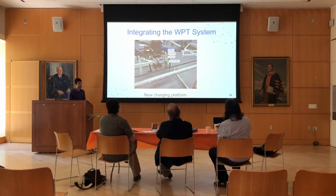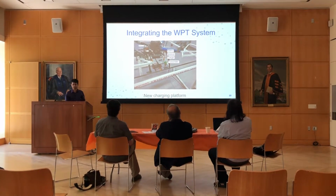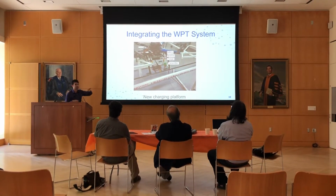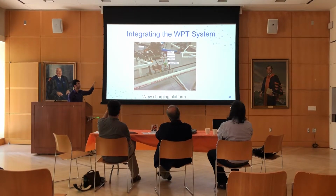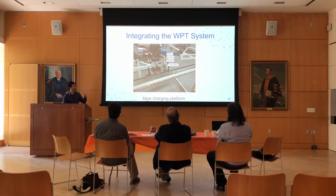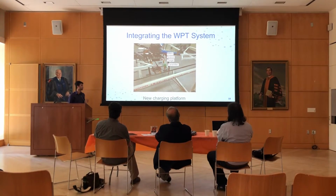So this is what the final system should look like. I'll have a transmitter, and then instead of the 4 chargers now, it's just 1 coil. So the drone can easily align itself with the coil, and the system looks a little simpler. There's no extra converters that we had previously.